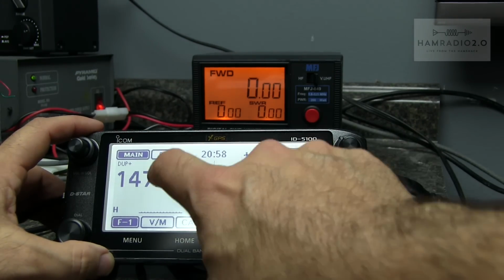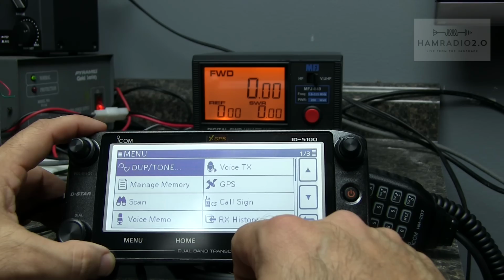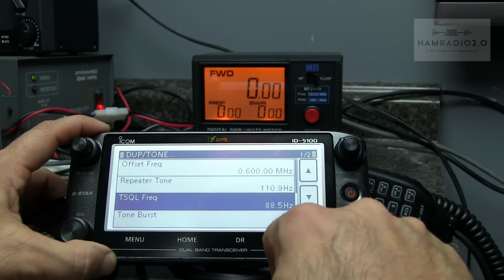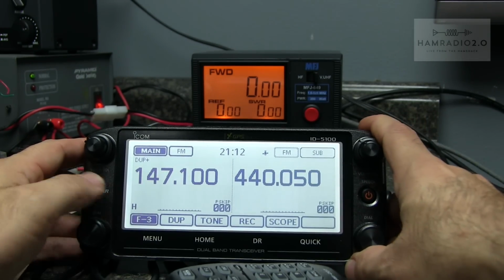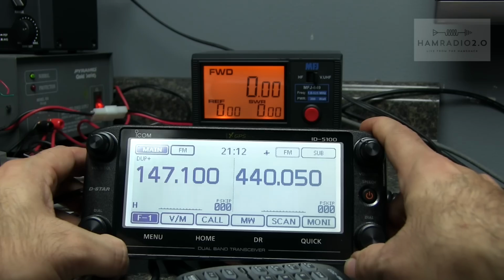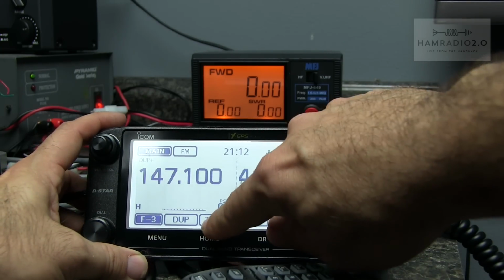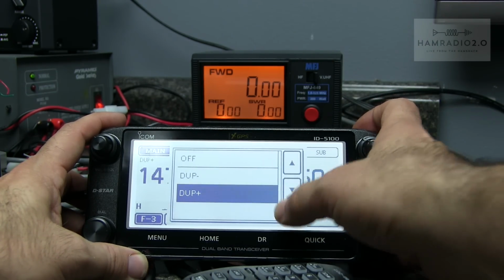Okay, so I've got to turn tone squelch on somehow. Menu. Tone, duplex tone, repeater tone, tone squelch frequency. Okay, I should have known this because I'm used to Icom HF rigs, or some of them anyway. But the way you get to it, and I had to look in the manual, which is what you should do if you can't figure stuff out, is this F1 menu down here at the bottom left. There's an F2 and an F3. Then I can go in here and go to duplex, plus or minus. That's where I change it if I want to, or I can turn it off for simplex.